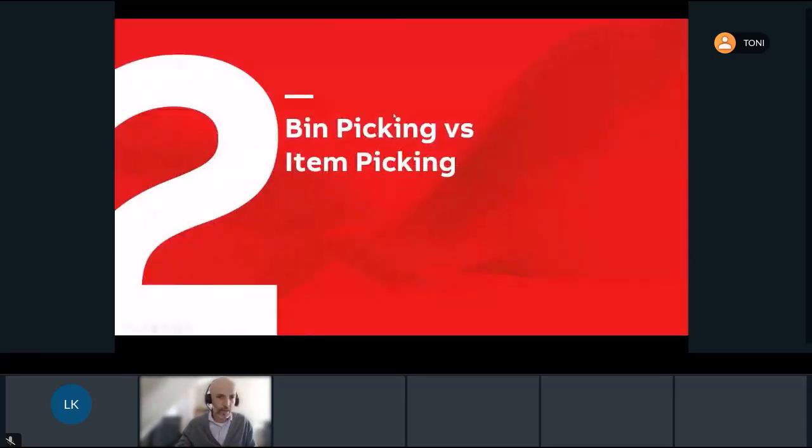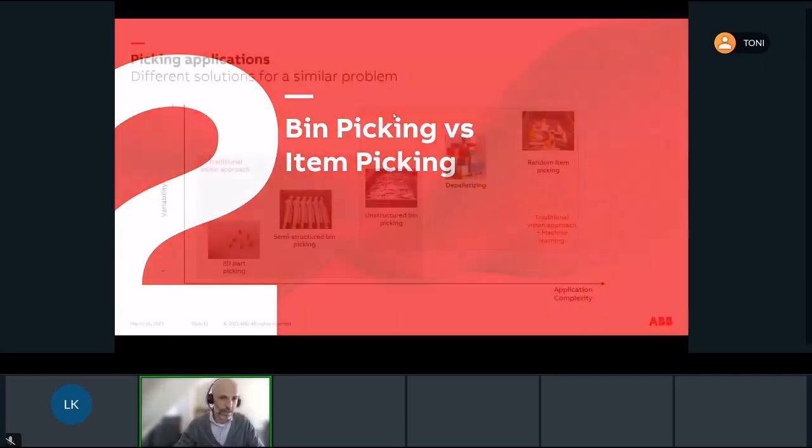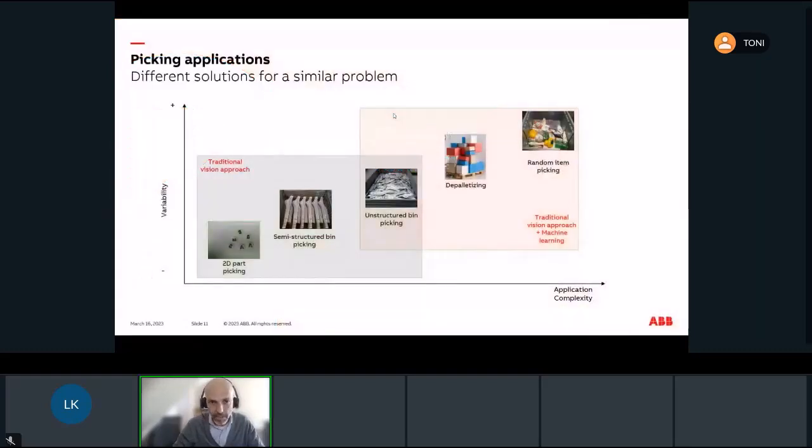Let's go ahead. Okay, so today, once we have defined vision, I would like to talk about bin picking and item picking, as I said. In the family of picking applications, we have, again, a rainbow of applications. And again, there's a rainbow of technologies that could be used for doing the object picking.